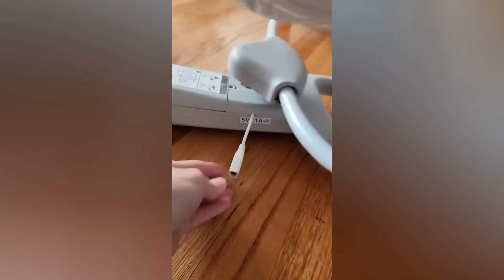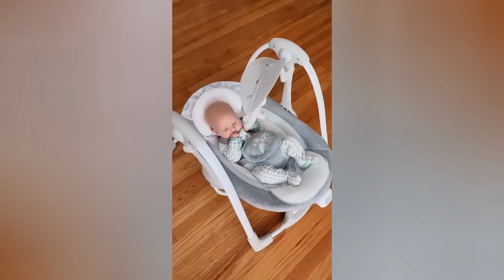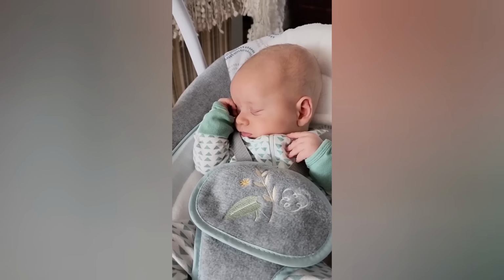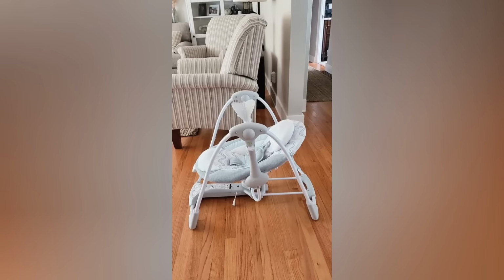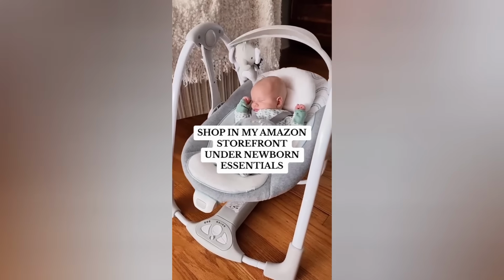This swing also has the ability to work plugged into the wall or battery operated so you can take it with you on the go. You can also lock the swing and convert it into a stationary seat. It's aesthetically pleasing, compact, and the swing's foldable design allows you to easily store it away when not in use.